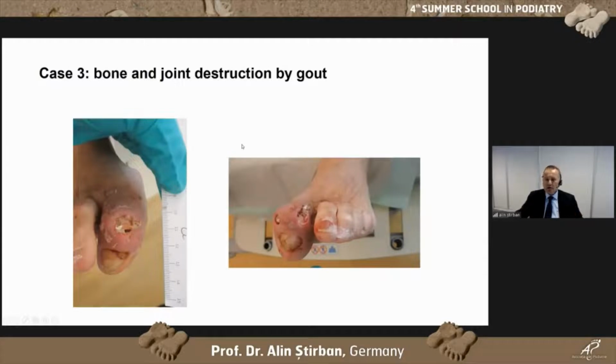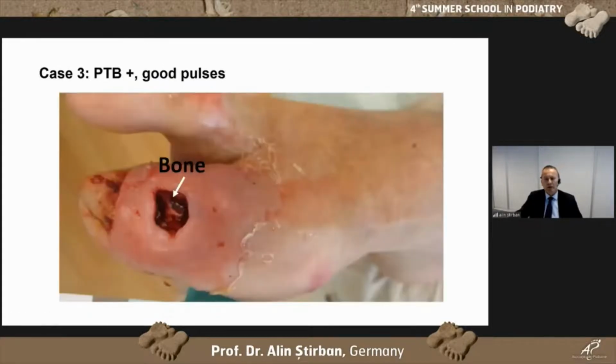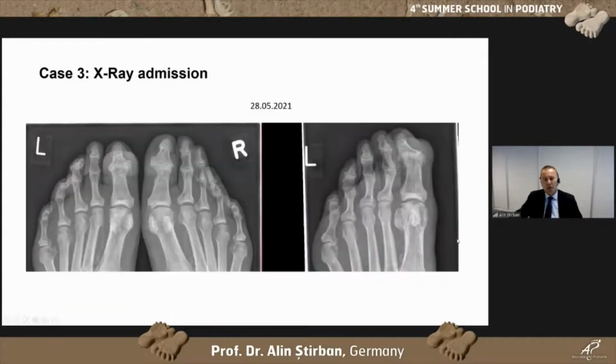Shortly, I would like to show you another case of a patient with gout, and he had hyperuricemia, and because of this gout he also had destruction of joints, quite pronounced. You can see here also this uric acid tophus. This is how the two toes looked at the beginning. Here you can also clearly see that we have bone contact.